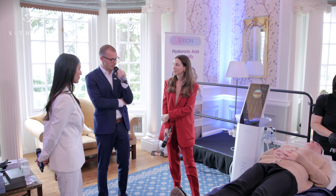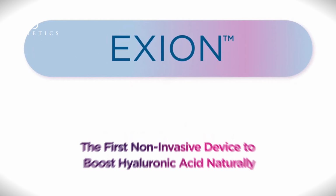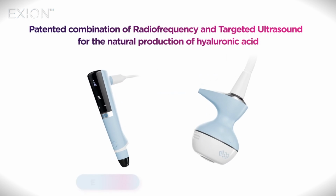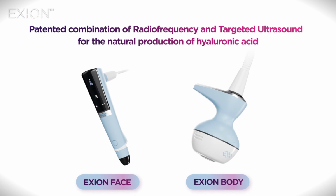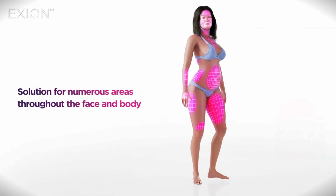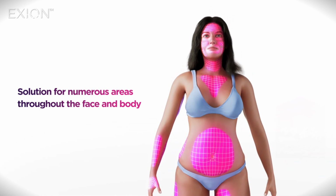Sure, my pleasure. Exactly as you said, Dr. Sherina, it's our newest innovation. It's called EXION. EXION is a multi-platform system. This system consists of 4 different individual applicators. So we are basically covering the whole body from head to toe. It's a very versatile machine. It covers over 23 body areas, including the intimate wellness for the ladies.